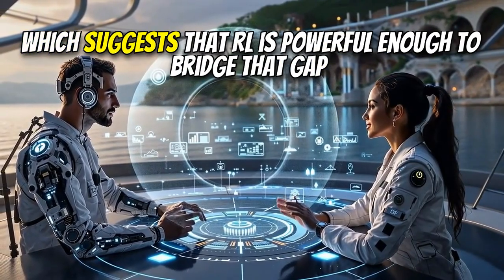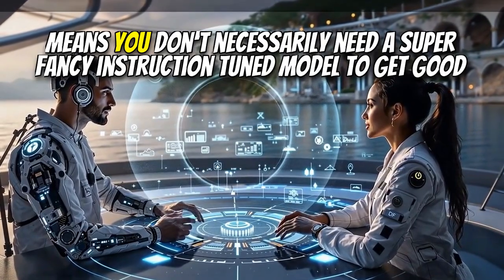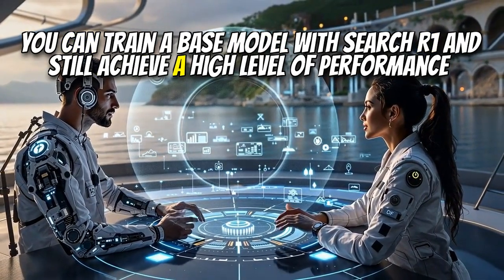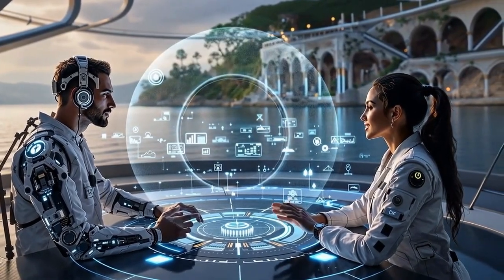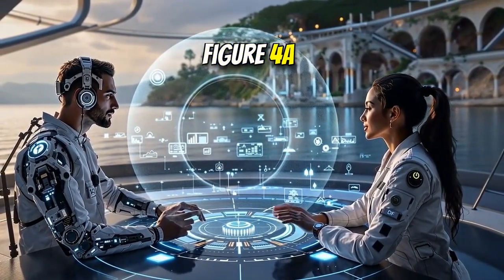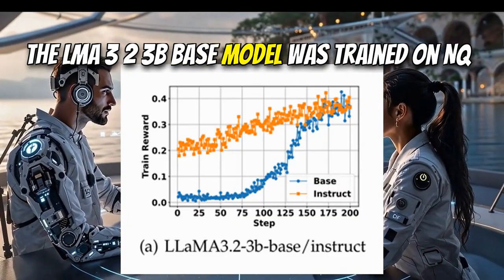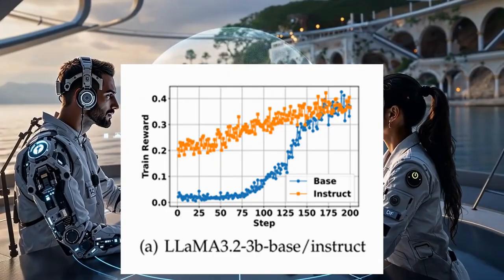Yeah, which suggests that RL is powerful enough to bridge that gap. That's cool. It means you don't necessarily need a super fancy instruction-tuned model to get good results. Right. You can train a base model with Search-R1 and still achieve a high level of performance. Very cool, very encouraging. Yeah, it democratizes things a bit. Absolutely. And they also did that analysis of response length during training. Oh, yeah, Figure 4a. What was going on there? So they looked at how the average response length changed as the LLaMA 3.2 3B base model was trained on NQ, and they saw this interesting 3-stage trend. 3 stages.